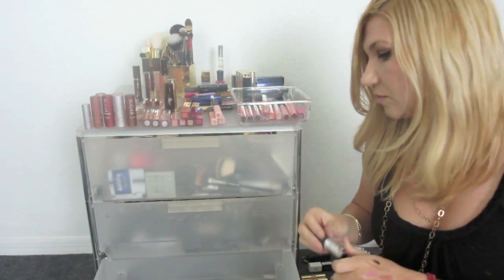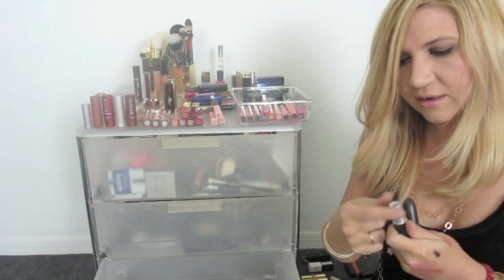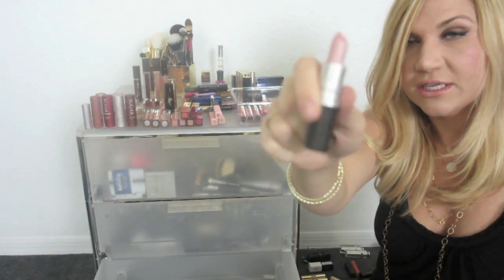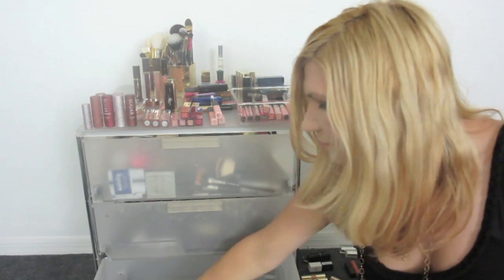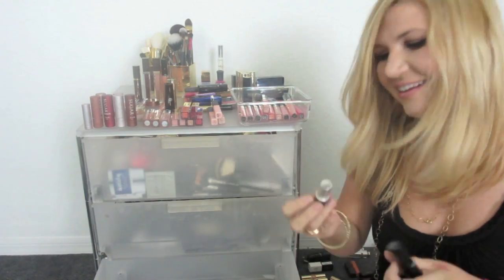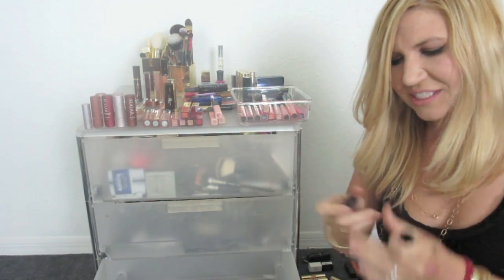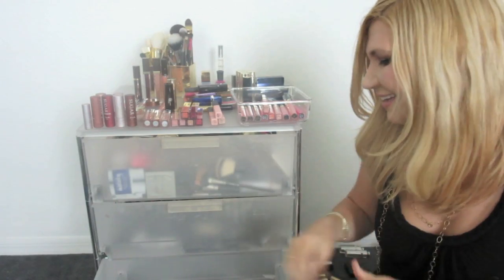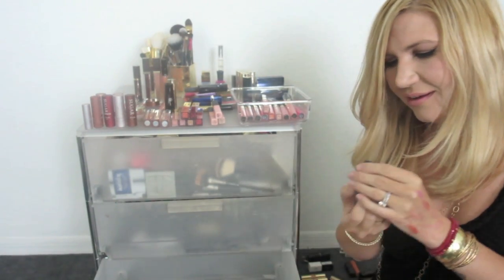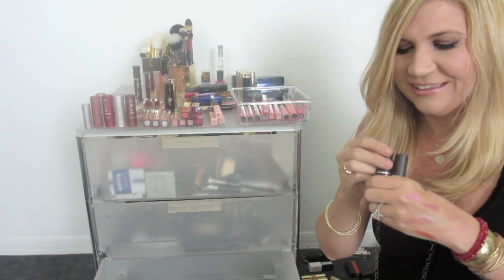Shy Girl, this is one of my favorite colors from MAC ever. Shy Girl, that's a nice one. This is a good color. I've got 2 of it right here. This is one of my favorite shades from MAC, Pretty Please. Another Shy Girl. Hue is one of my favorite shades from MAC. Really nice. A Shy Girl limited edition in a different packaging. I really need to use that up. Another Shy Girl. I promise you they're not all full.